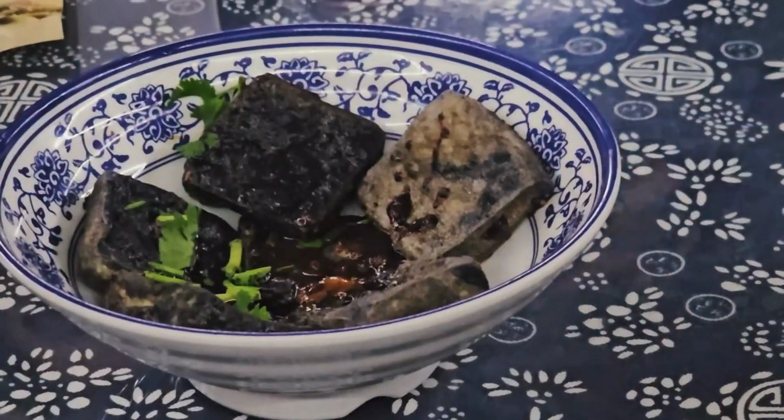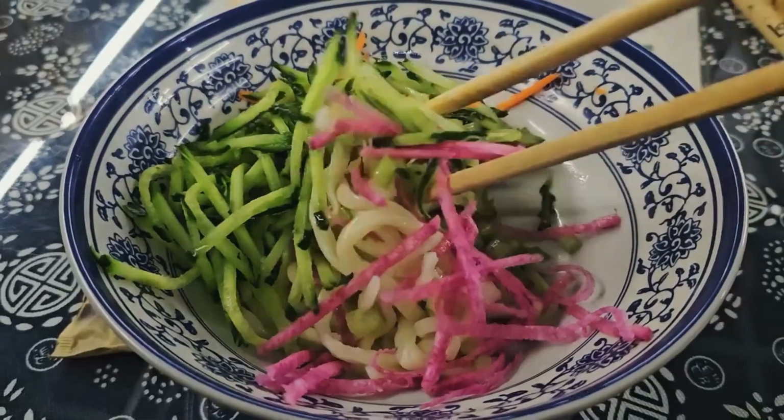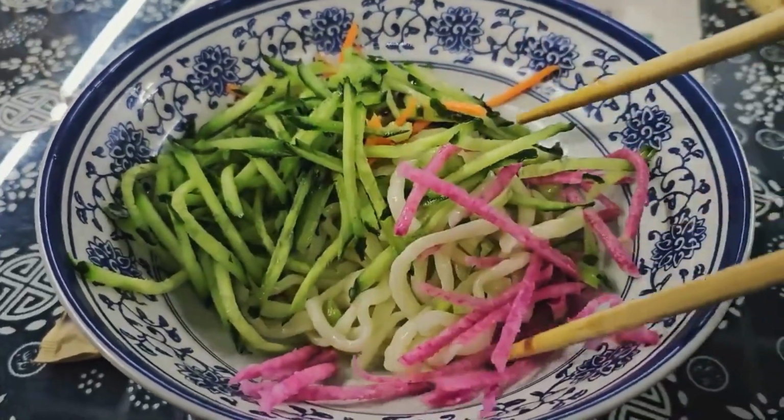We tried stinky black tofu there. It's just like chips. Honestly, I don't get the hype. It was pretty cool though. Then we had amazing veggie noodles. They suggest adding chili oil.